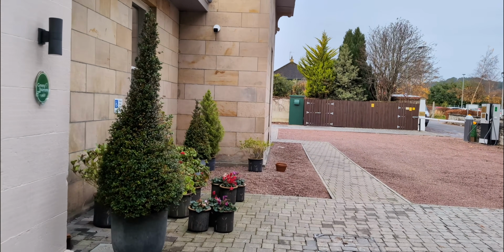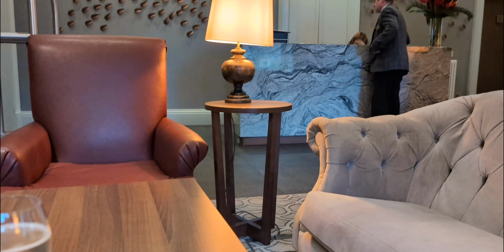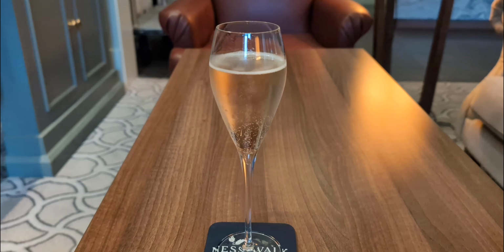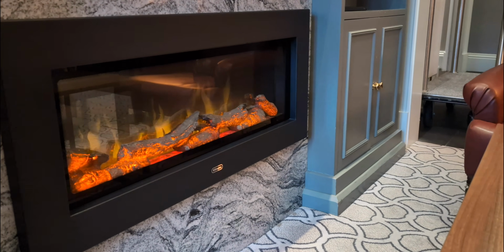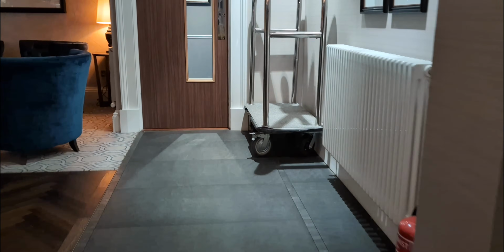Although this was a cold day, the welcome was extremely warm, and it always helps when you're offered a glass of champagne. Let's make our way over to our suite.